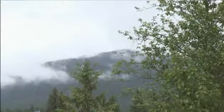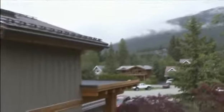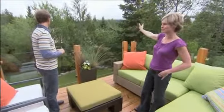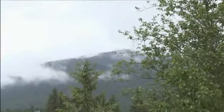But it's the surroundings that make this deck a favorite spot. Beautiful views. We've got Blackcomb Mountain right there. You can see the ski lifts. We've got Whistler Mountain. Both are capped with snow most of the whole year. Well, they're not there right now.